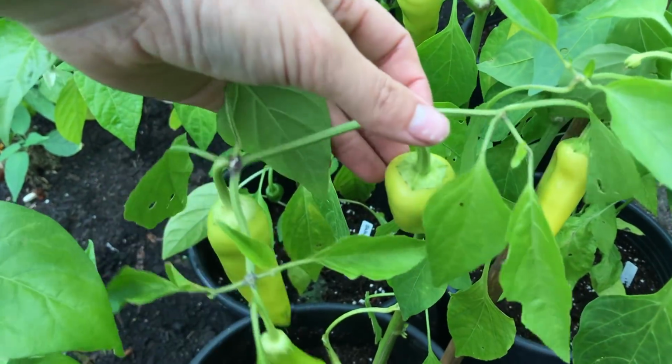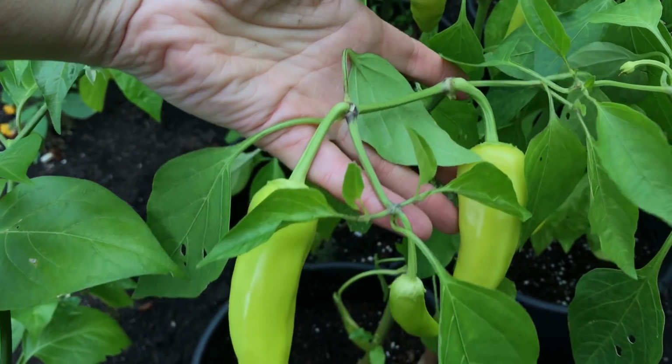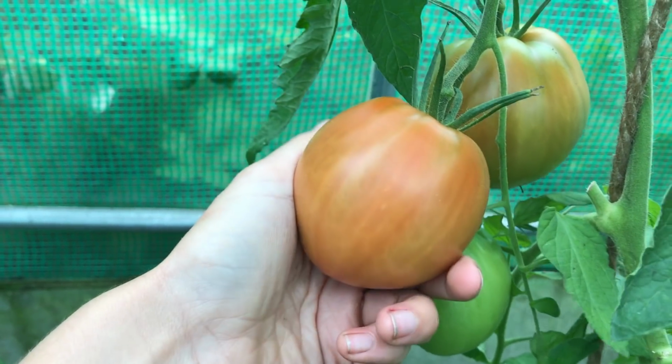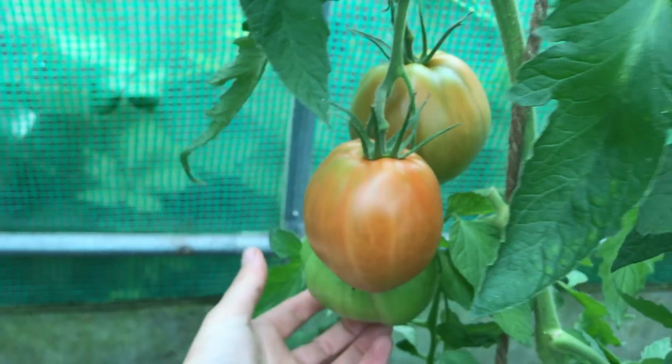I've still got lots of Hungarian hot wax to pick, and I'm going to pickle some more of these, I think. I've already got a couple of jars on the go. I've got lots of Amish paste tomatoes on the way. Slightly orange at the moment, need to wait for them to turn nice deep red.